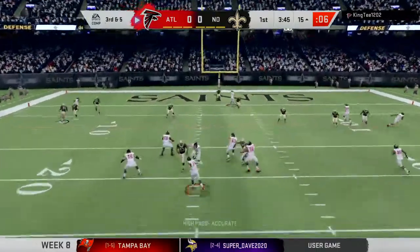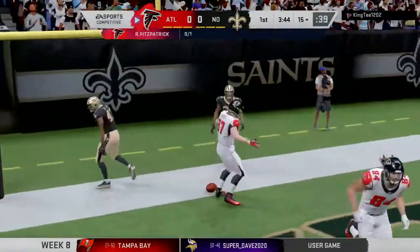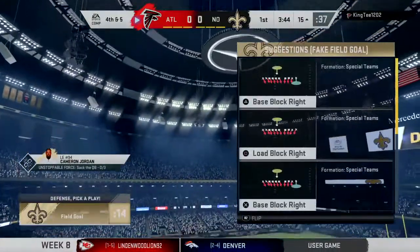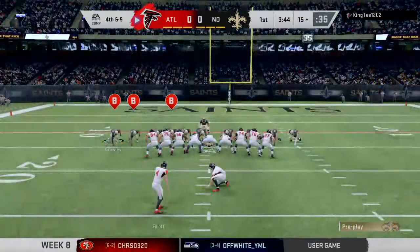Throwing Fitzpatrick. Back of the end zone. Could he get his feet down? No, it's incomplete. Once you get into the red zone and the safeties have less ground to cover, you'd better be quick with your delivery. Not much space to get a ball in there.